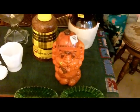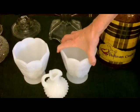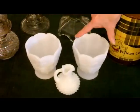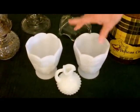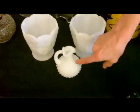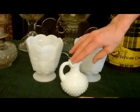All right, what else did I get there? Milk glass. I got these two milk glass, I guess you'd call them vases. They have this grapevine design on the front, which is very collectible. They're E.O. Brody. Actually, I have a glass from my mother that's this very same pattern. I also picked up this little decanter. It's made by Avon. It should have a stopper in it, but again, I didn't pay that much for it.